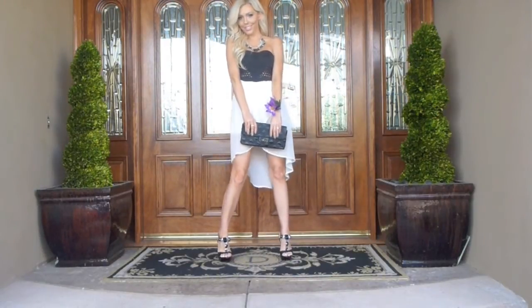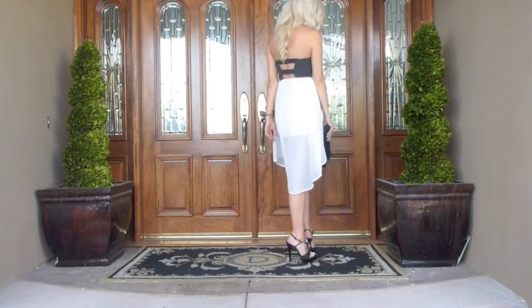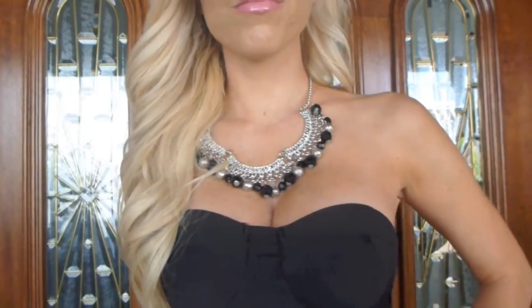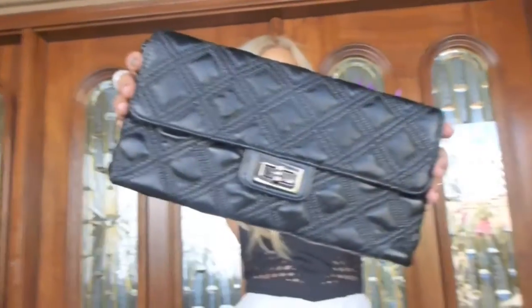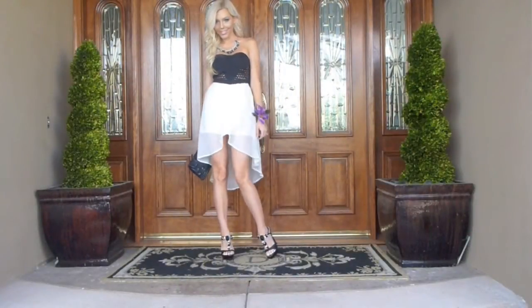The easiest way to take an outfit from good to great is all in the accessories, and this dress just goes to prove it. Sure, it's great on its own, but throw on a statement necklace, add a classic quilted clutch, and some bedazzled heels, and you have got yourself a perfect put-together outfit.